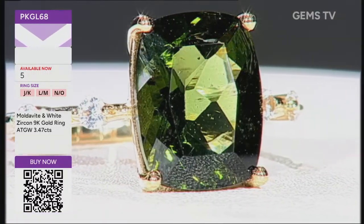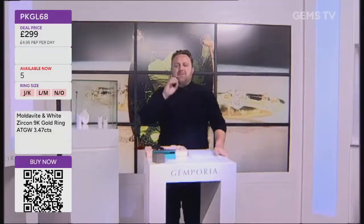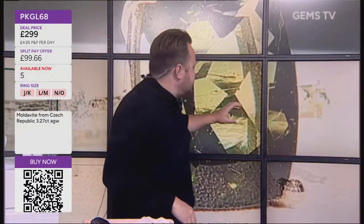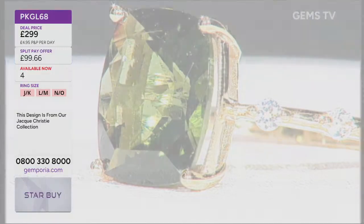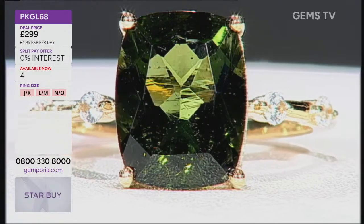Mel, straight down please. £299. We are pushing our star by under £100 on split pay. Now nothing has changed. You are still looking at all natural, all certified Moldavite. You are still looking at the most beautiful design with that spacing. I call it almost that Sputnik spacing of your accent zircon here. You are getting all that. Look at the gem, the roiling of this colour. Under £100 to get natural Moldavite is unheard of in today's market, and under £100 on split pay.